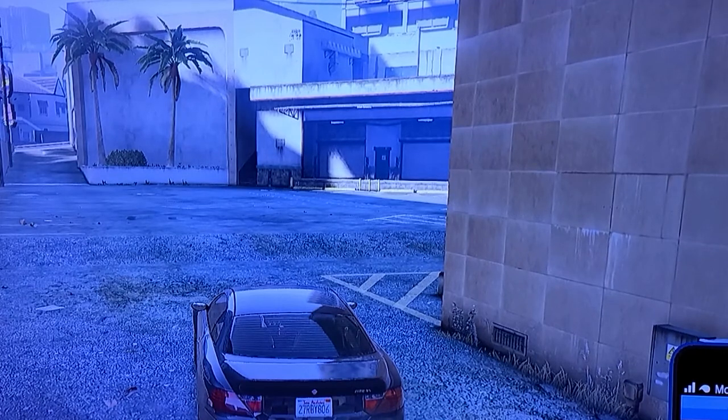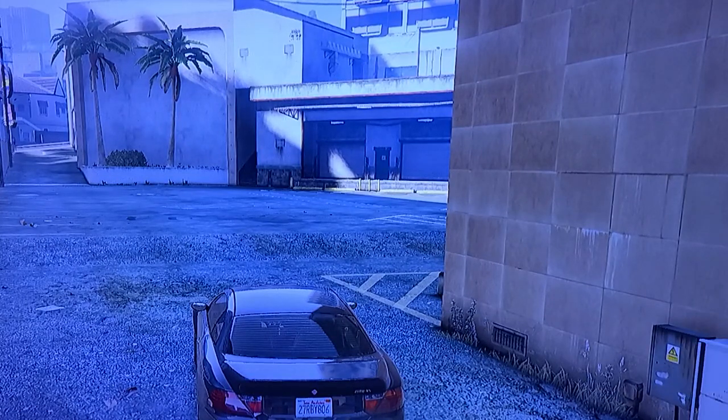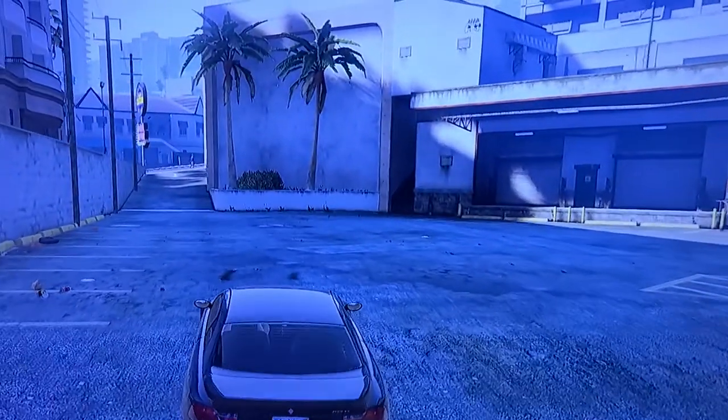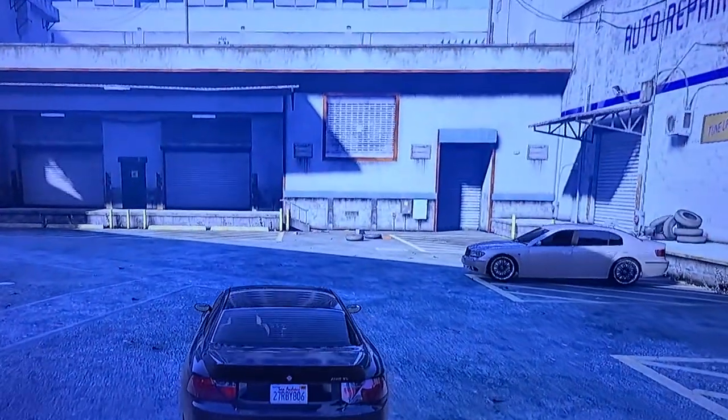So we just got off the phone with Los Santos Custom. They said that the car is ready. We just pulled up, so we're about to get to see what it looks like. So stay tuned. Man, big difference from what it looked like when we bought it here.